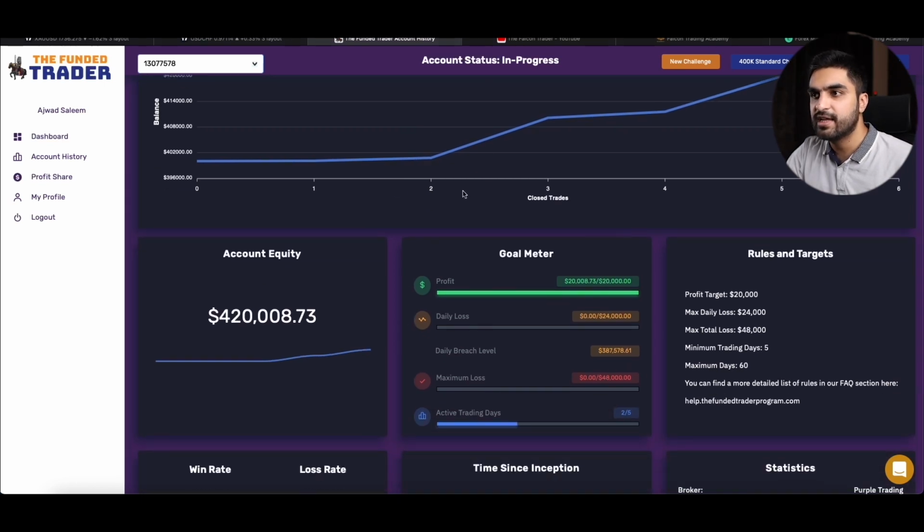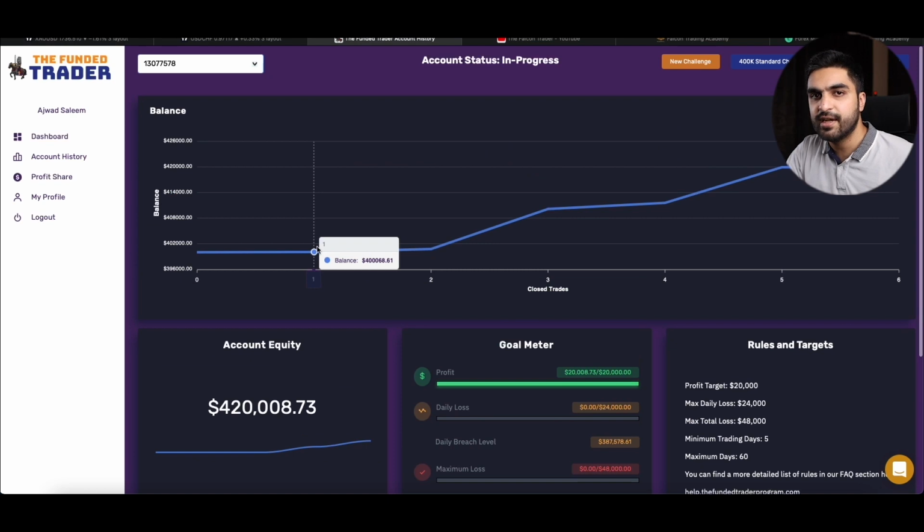Now it is saying that the account status is in progress because of this active trading days requirement that I still have to meet. I now have to take micro lots for at least 3 coming days to meet this objective before I get a $400,000 funded account and before I get the agreement to sign from the Funded Trader program.